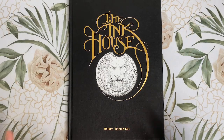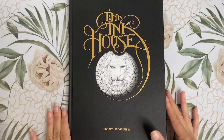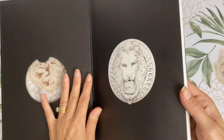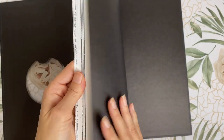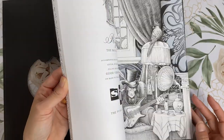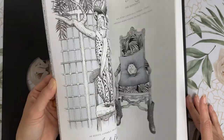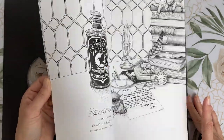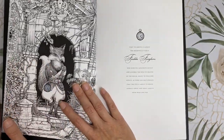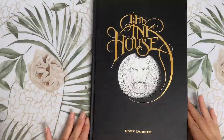Now this is The Ink House by Rory Dobner. I am dying to colour in this book. Let me know if you want to see some colour alongs, because I haven't started in it, but this is one book I'd really like to finish as well. Too much to colour, too little time. But this book is gorgeous. It actually looks beautiful as it is, not even coloured, but I can't wait to get stuck in and colour. I think this is the first page I might colour. Freddy Foxglove. It's a beautiful book.